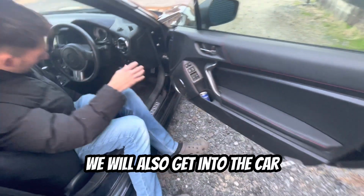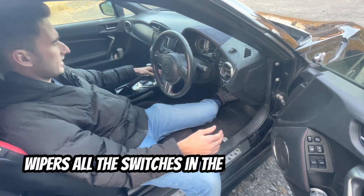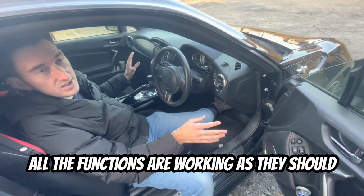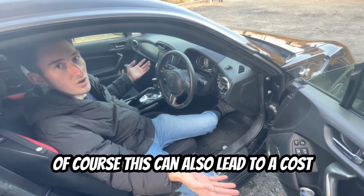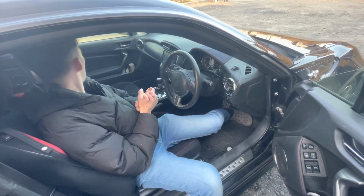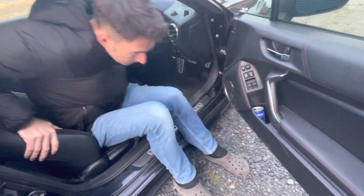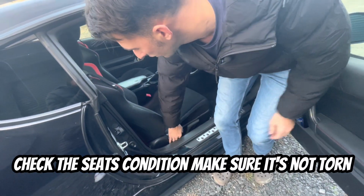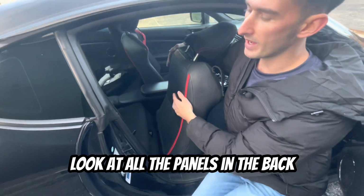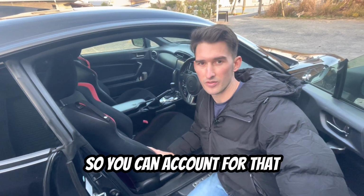We will also get into the car, turn it on, and check indicators, wipers, all the switches in the car, aircon, radio, to make sure all the functions are working as they should. Of course, this can also lead to a cost if not everything is working, and be a headache if it's got a wiring gremlin or something like that. We'll then check under the carpet, check the seats' condition, make sure it's not torn, fold this back, look at the rear seats, look at all the panels in the back, make sure everything's in good condition, and if it's not, let you know exactly how it is so you can account for that when you're purchasing the car.